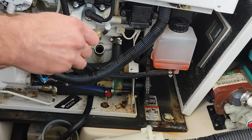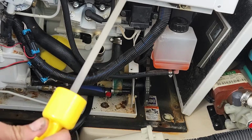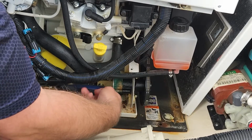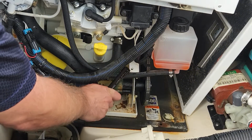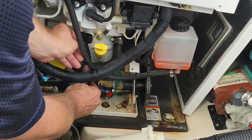Alright, I think we're about empty on oil here. A little bit draining out now. Nothing on her stick at all. All right, I don't really see any more draining out of here. Let's get our hose back where she goes.